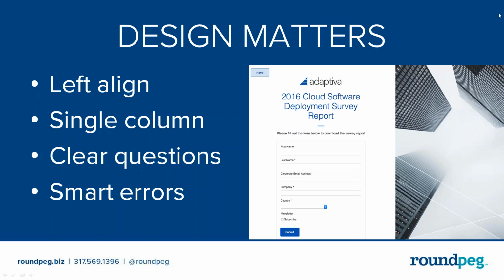The point is that you want to make sure that you do as little as possible to frustrate your visitors. So keep your error handling smart. Okay.